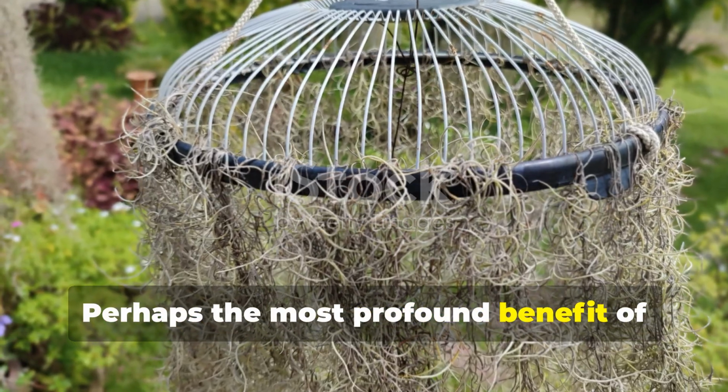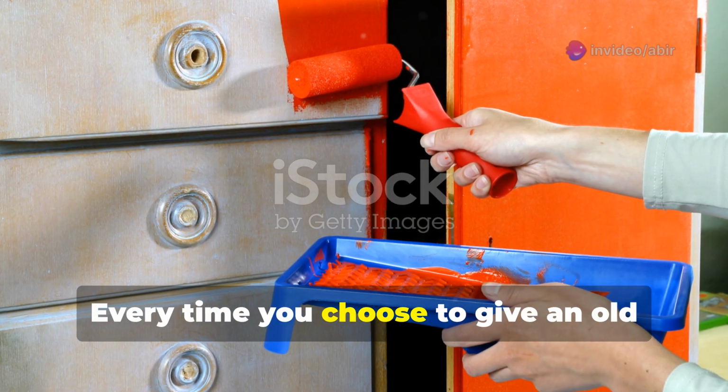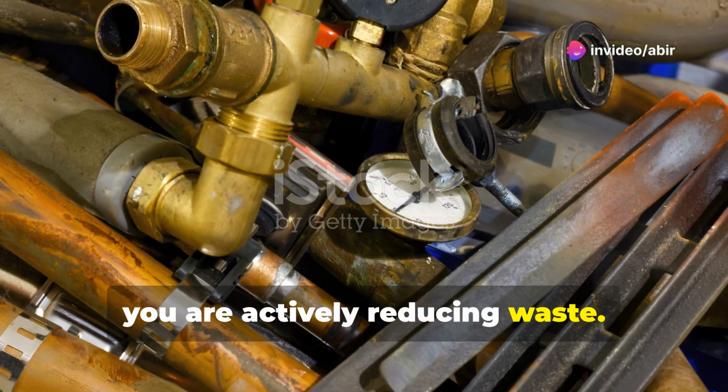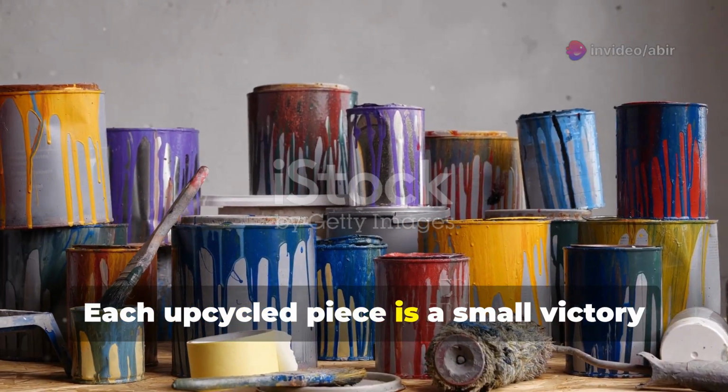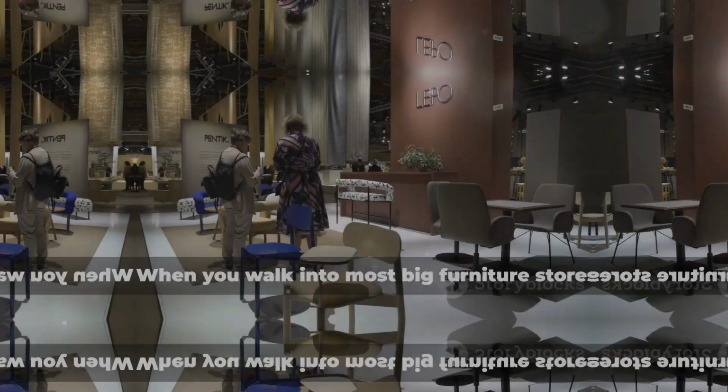Perhaps the most profound benefit of upcycling is its positive impact on our environment. Every time you choose to give an old piece of furniture a new life, you are actively reducing waste. Each upcycled piece is a small victory for our planet, and that feels truly wonderful.